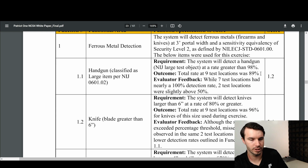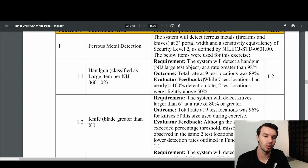But what I want to touch on here is they give some evaluator feedback, right? In this case, they say that while 7 test locations had nearly 100% detection rate, 2 test locations were slightly above 50%, right? So 2 test locations didn't do very well at all. And if we look in the notes of the report later on, we know that those 2 test locations were the ankles, right? That was test location 8 and 9, I believe, on that little diagram there. So the nice thing here about the evaluator feedback is Patriot One can go and say, okay, well, what we need to work on is the ankles.